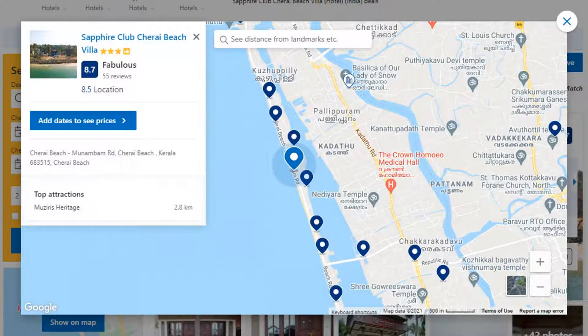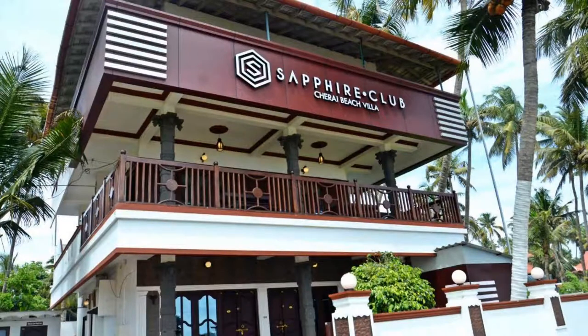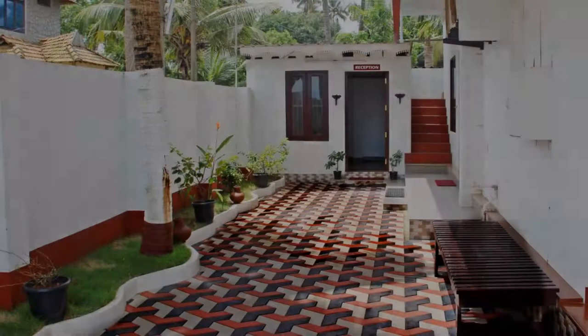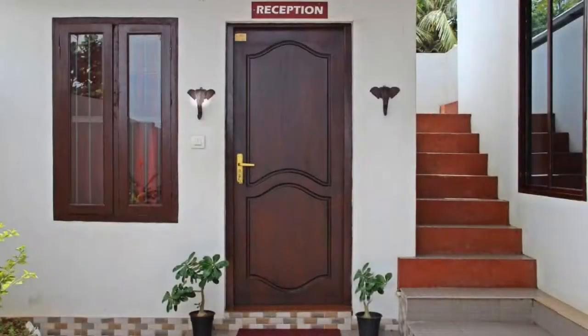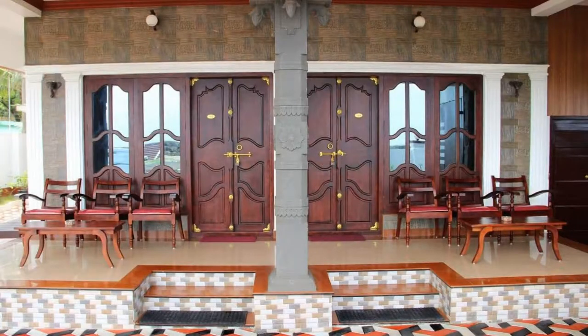Number 10. It's a 3-star hotel. The location of this hotel is fine and guests love walking around the neighborhood. Check-in time is 2 p.m. and check-out time is 12 p.m. Guests are required to show a photo ID and credit card at check-in. Pets are not allowed in this hotel.